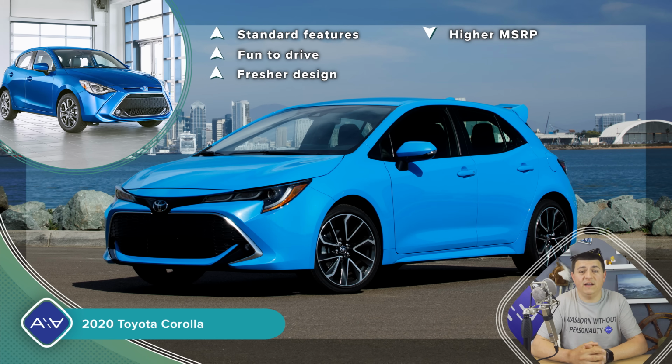Of course, you are going to have to be willing to pay about 20% more for your Corolla, and that is the tricky thing about this entire segment, and that's why I didn't include entries like the Nissan Kicks, which is obviously going to be an option here, but it is starting about as high as the Yaris goes, so it's not the most direct competitor.